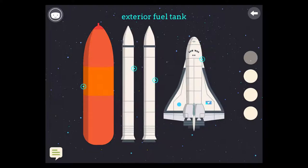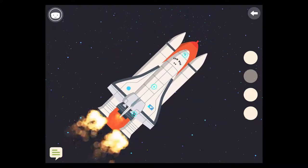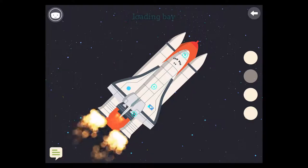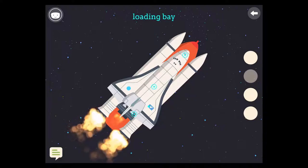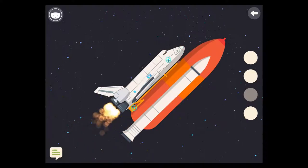Exterior fuel tank. Solid fuel booster. Solid fuel booster. Orbiter. Primary engine. Loading bay. Auxiliary engine. Exterior fuel tank connection.